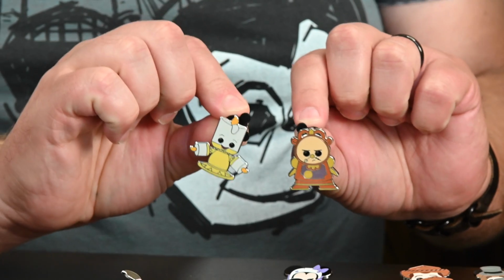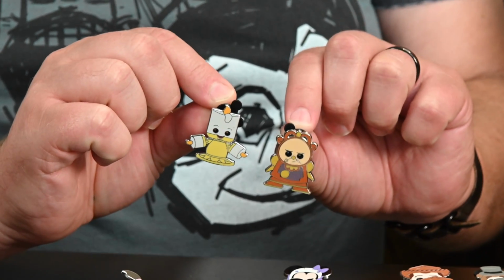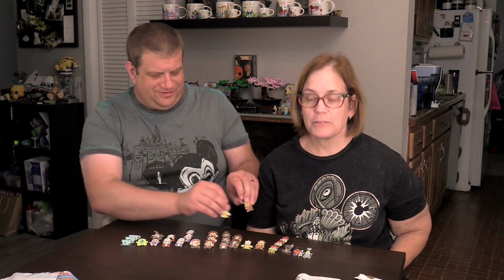And then we've got the candle guy that we can't remember, and it's going to drive us nuts for the rest of the evening. But I'm sure we have smart viewers who are going to put it in the comments below. Somebody please share that with us. Shoot, I cannot remember his name. Lumiere. I finally figured out Lumiere and Cogsworth.